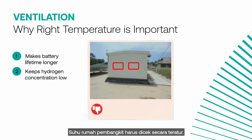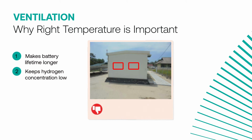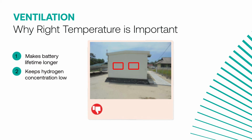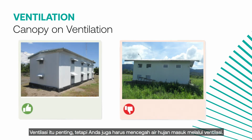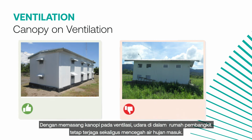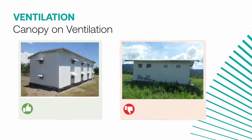Powerhouse temperature must be validated regularly. Cooling must be done if the temperature exceeds the allowable range. Ventilation is important, but you must also prevent rainwater from coming in. By installing a canopy on the ventilation, air in the powerhouse stays cool while keeping rainwater out.